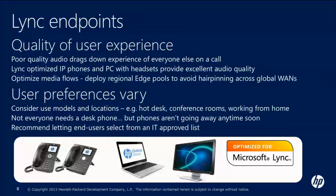Some users don't use the phone much, but for other ones that need the phone, having a reliable phone that's always on in the right form factor will provide a better experience. But it's often best to let the end users dictate that. Now, for admins and executives, absolutely recommended always to provide a desk phone for them.